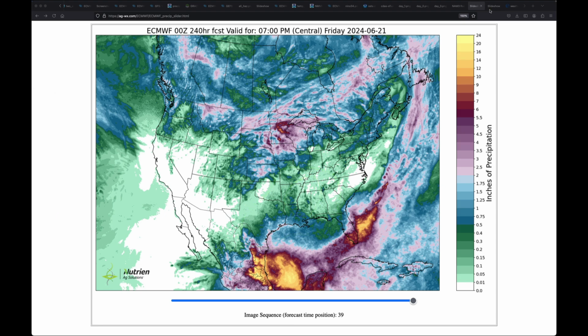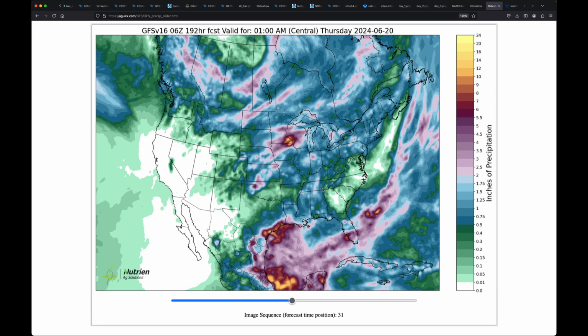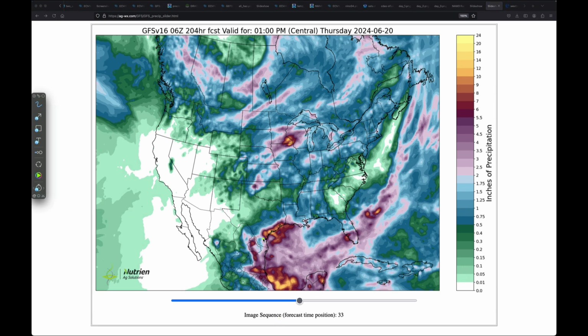If I jump over and look at the GFS forecast through that same time period there, I'll take it through Friday. Again, you can see more focused on southeast Texas, more rain getting into the south, maybe an inch or more, and more into the mid-south. So there's another kind of fork in the forecast that we talked about, along with some of the precipitation expected through parts of the Corn Belt and northern Midwest as a result of those thunderstorms that we just discussed.